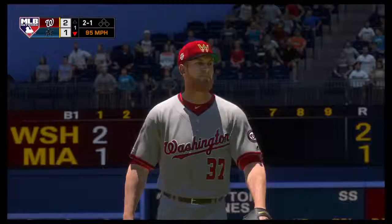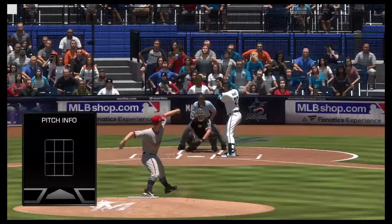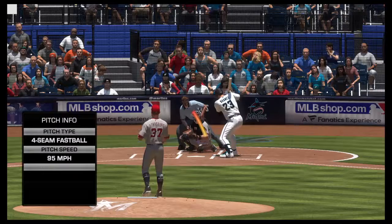2-1. Hey, good eye, good eye. Those were a couple of close pitches right there in the inner part of the zone. Hitters will tell you, pitches in that location are tough to do anything with.